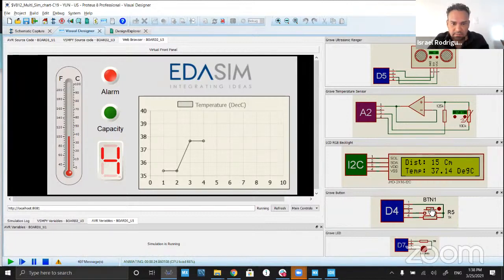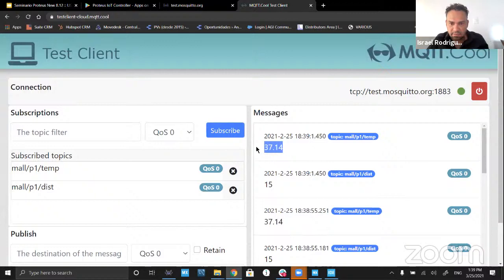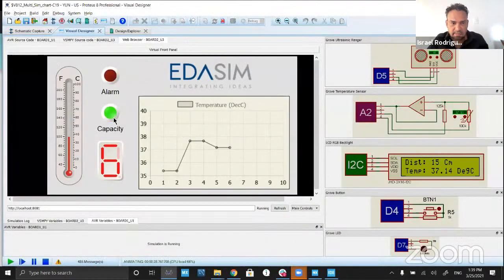Next one. Go ahead. No. Oh, yeah. Now it turns off. And the next one must turn on the green light. Next one, green light. Here we go. And 37.14, 15 here, 34.14, 15 distance. Turn on the LED. So that's working perfectly.